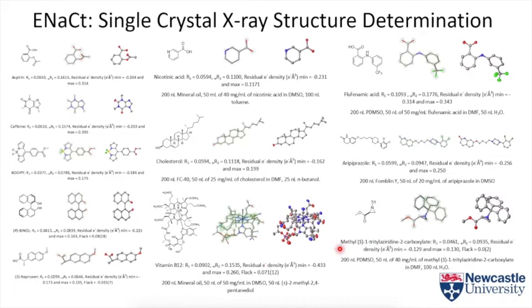And these are some of the compounds that we've published. This is really a mixture of simple organic molecules. But hidden amongst this, you might spot cholesterol in the middle as a nice example of a natural product, and vitamin B12, which we had in there as a rather nice example of quite a complex natural product architecture. But we originally designed this work to look at not only natural products, but also small organics and any real sample-limited organic molecule.